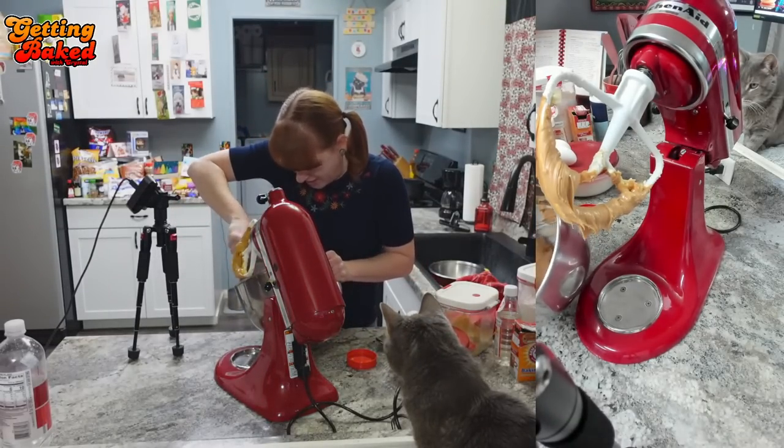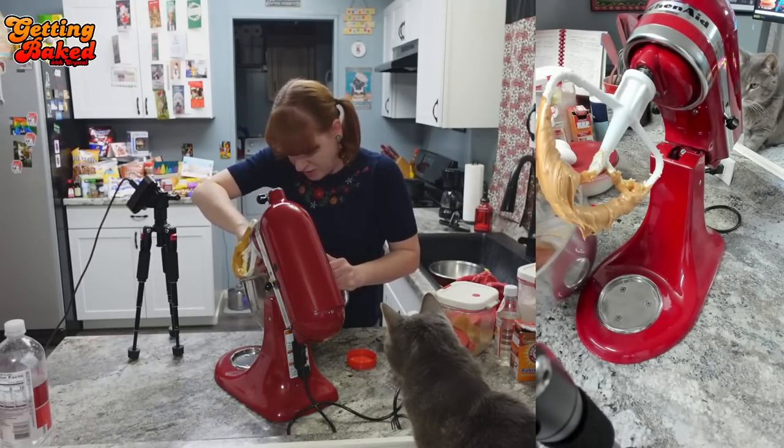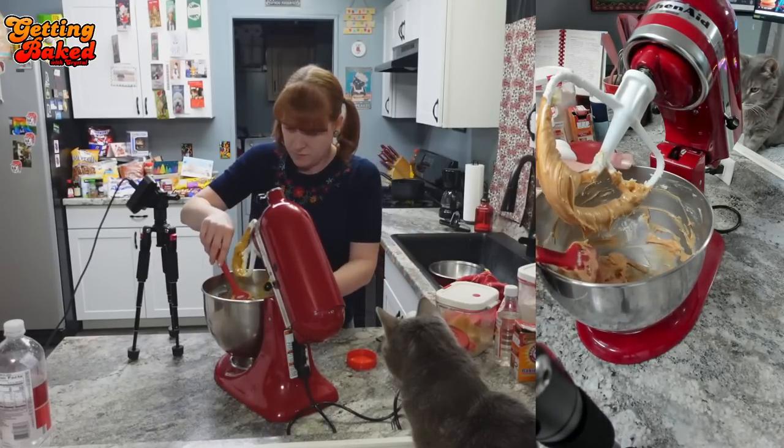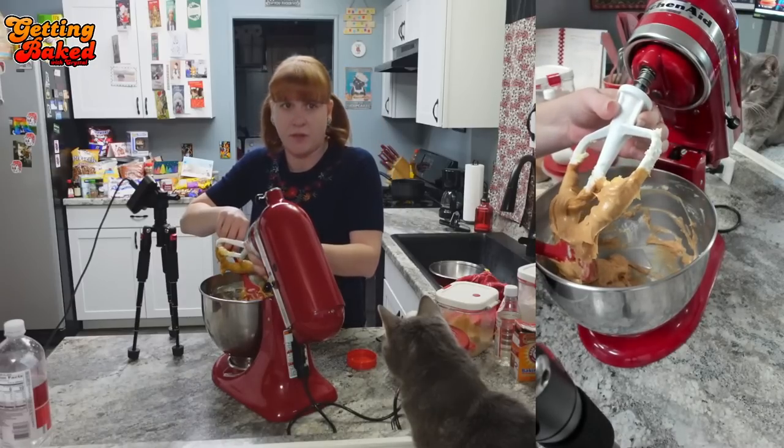I'm just trying to get all the butter off the bottom so it can incorporate better. And we got some butter left on here.